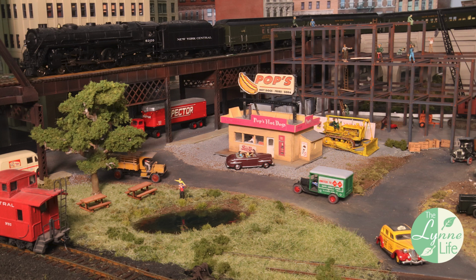It's a Hudson made by Broadway Limited, and it's got sound and it makes smoke, and it's wonderful. It's a beautiful running locomotive, and it looks beautiful as well. But you don't see it much in the photograph. So that's one thing that I would criticize. There's that one area just to the left of the taxi cab that needs some sort of detail.